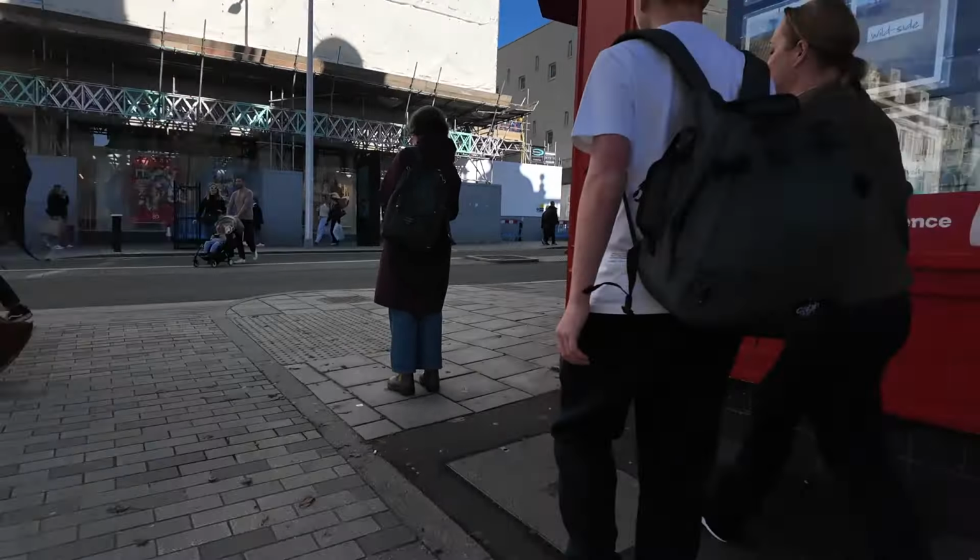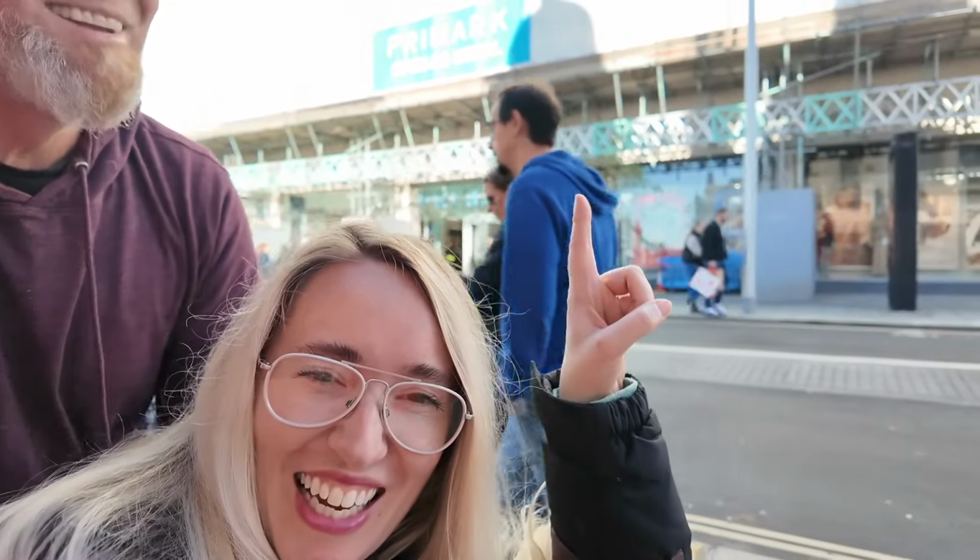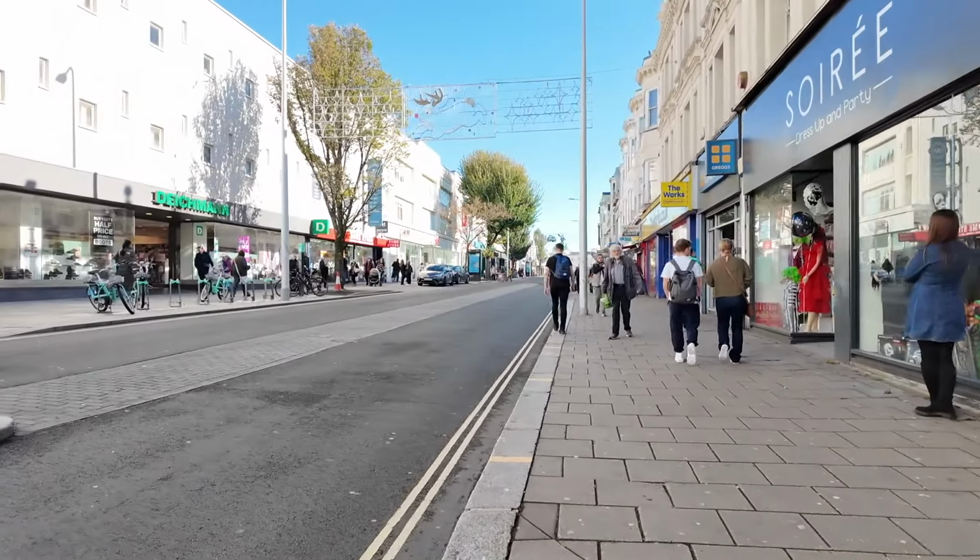Okay, we're at Primark and we will check out some of the Christmas stuff. And it looks like they're under construction as well. It's not the prettiest Primark. Oh look, Christmas lights are up.